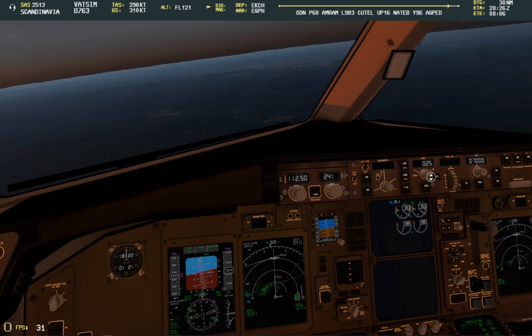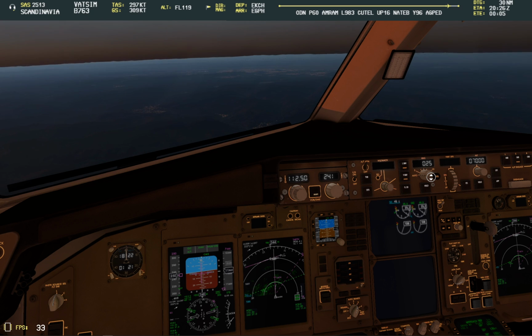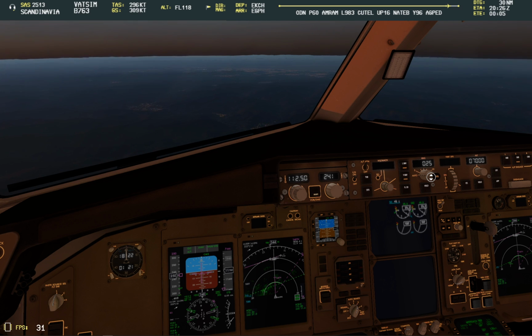Yeah, we have Delta, we'll have a look for Foxtrot, 2513. Okay, then speed brake retracted.